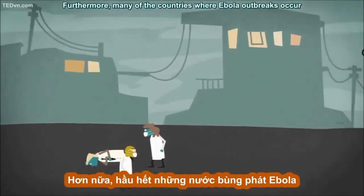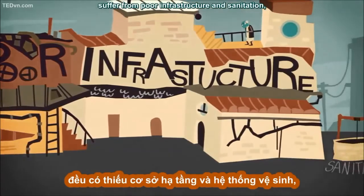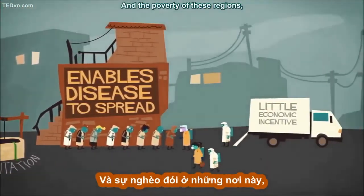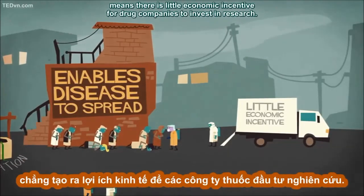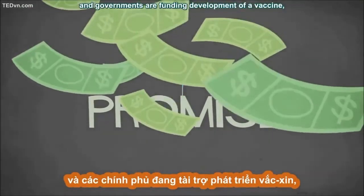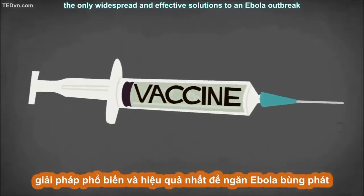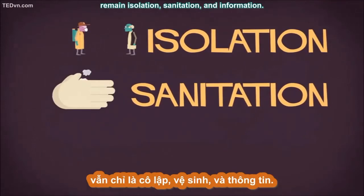Furthermore, many of the countries where Ebola outbreaks occur suffer from poor infrastructure and sanitation, which enables the disease to spread. And the poverty of these regions, combined with the relatively low amount of overall cases, means there is little economic incentive for drug companies to invest in research. Though some experimental medicines have shown promise, and governments are funding development of a vaccine, as of 2014, the only widespread and effective solutions to an Ebola outbreak remain isolation, sanitation, and information.